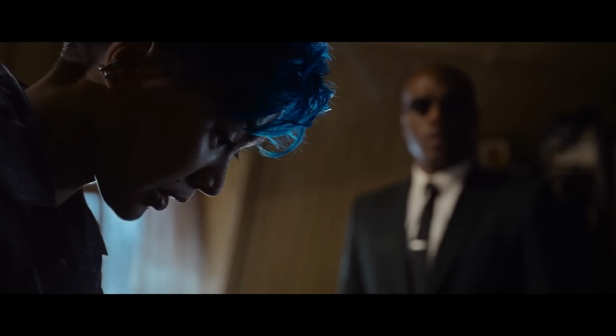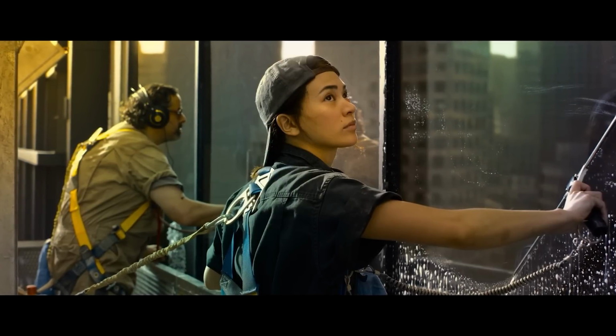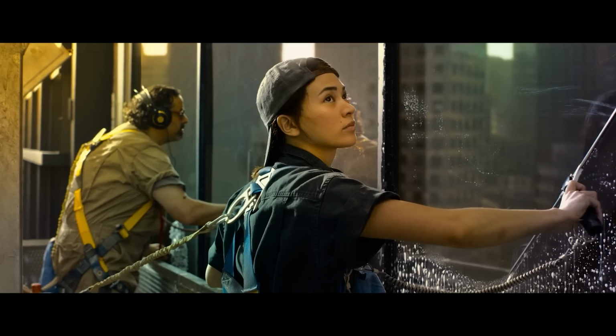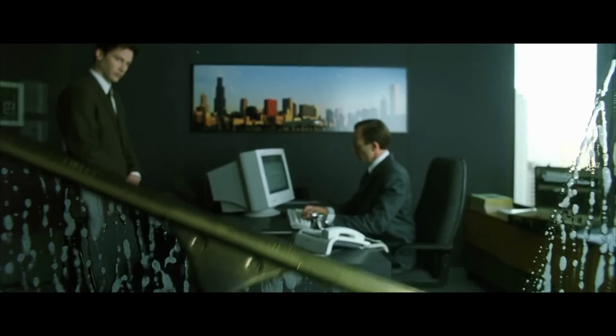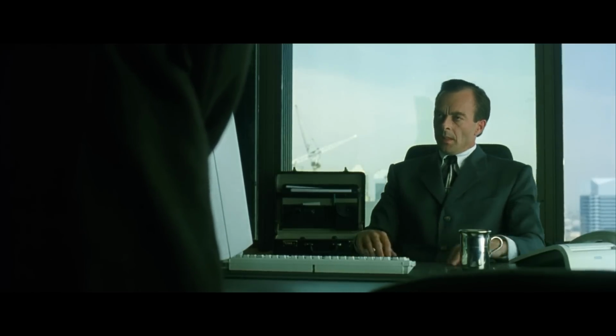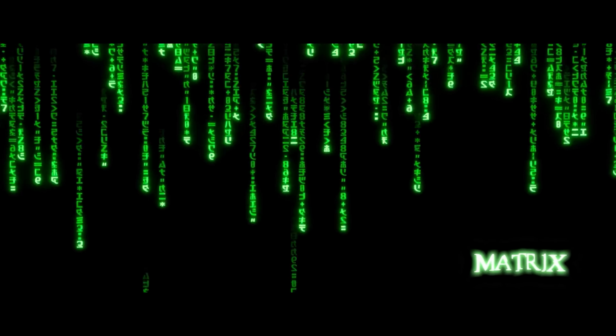And here we get our first flashback in the movie. Bugs was working, washing the windows of a tall building, when she saw a man walking towards the edge. The window washing is a callback, a reference to the first movie when Thomas was late for work and was being scolded by his boss. Look at the water as it trickles down the glass in both scenes. They look like the Matrix code.